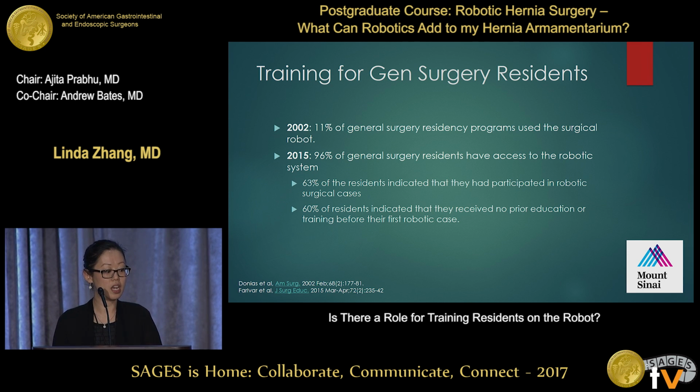The study was done as a survey that was sent out to residents across the country. And 63% of those residents indicated that they participated in robotic surgery, and 60% of them had never had any training or prior education before their first case. I think that's pretty telling and pretty shocking statistics.